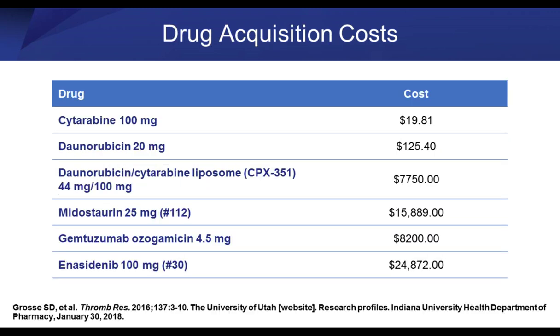Well, now's the bad news: the costs of these therapies. The older drugs, Cytarabine and Daunorubicin, are almost free, right? They're so inexpensive. The problem, though, is they go on shortage. For those of you that work at hospitals that treat large numbers of these patients, you know that both Cytarabine and Daunorubicin have been on intermittent shortage for about the last 7 or 8 years, on and off. So that's an issue.